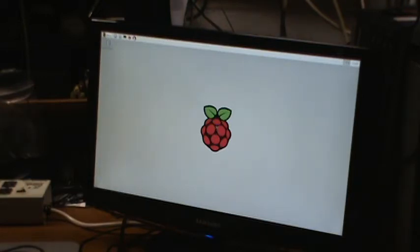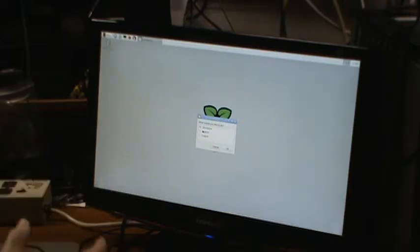Now, let me have this reboot. So I'm going to shut down. And here are my options. I can shut down completely, I can reboot, or I can log out. So I'm going to reboot, which means it will restart the Raspberry Pi, just like rebooting your computer. And it will give me that bootloader, BerryBoot options again.